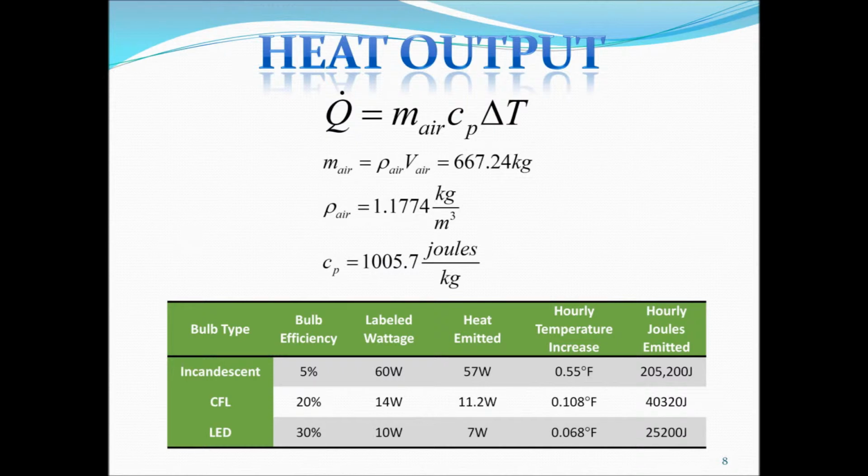So, let's see how the heat output from each of these bulbs affects the temperature inside of the house. This first equation is just a form of the first law of thermodynamics. Q dot represents the heat output, which we've solved for in the previous slide. M represents the mass of the air inside of the house. Cp is the specific heat of the air at room temperature, or approximately 80 degrees, and we will be solving for delta T.